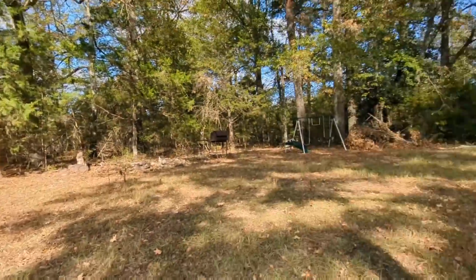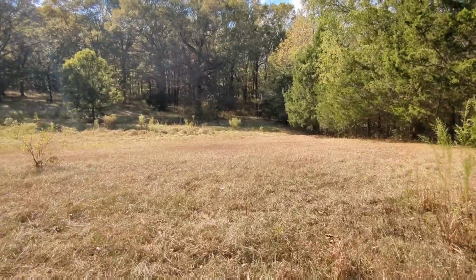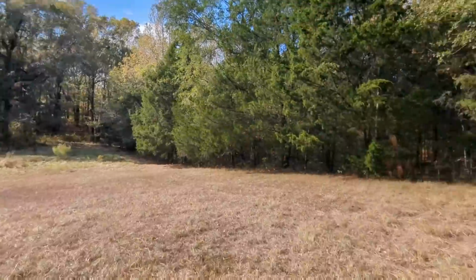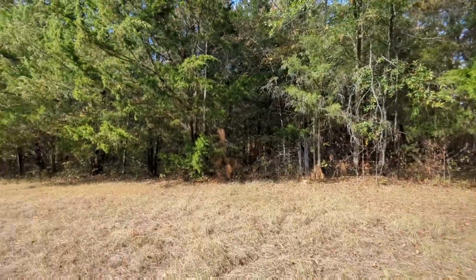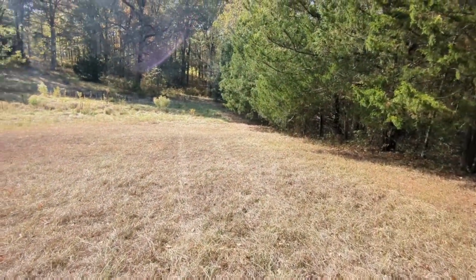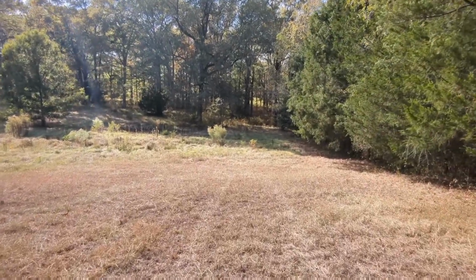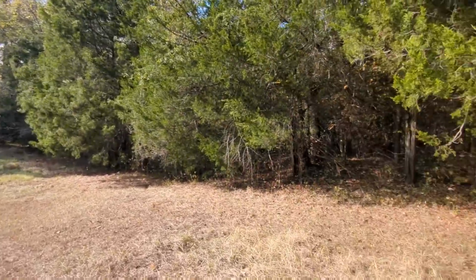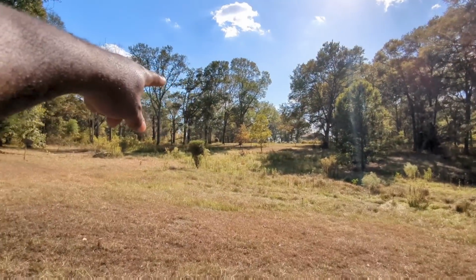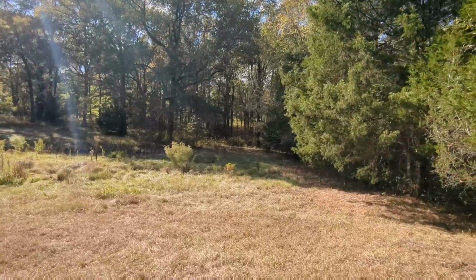Another question. Does this property serve as an easement for the land behind it? Because I see a gate. I see barbed wire. I see tire tracks there. So we can clearly see the barbed wire fence over here. And we can see fencing over there, but we also see a farm gate there. Like somebody's accessing through that farm gate through this property. So we definitely need to know if it's an easement.